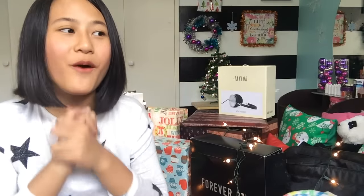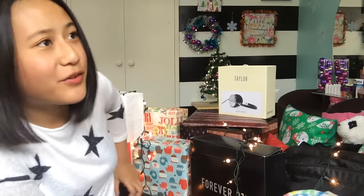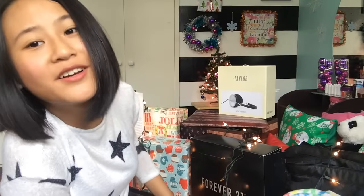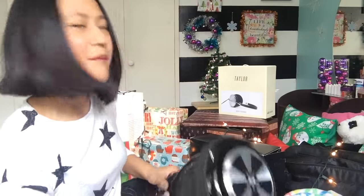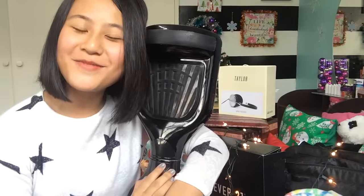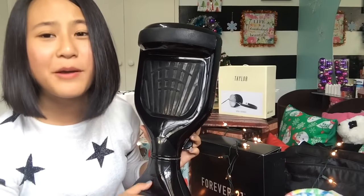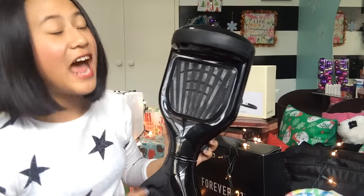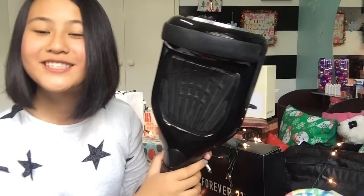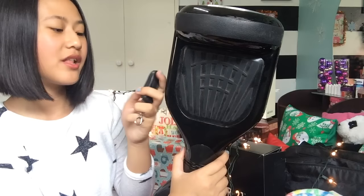Last but not the least, my dad got me something that I have been wanting for quite a few months now, which is, wait guys, get ready for this. It's super heavy. Oh my gosh. My dad got me a hoverboard, you guys. So it's a black one. I actually wanted a white one. I told him I wanted a white one, but he said they didn't have it in stock. So I got a black one instead, which I am still loving. And it actually comes with this remote.